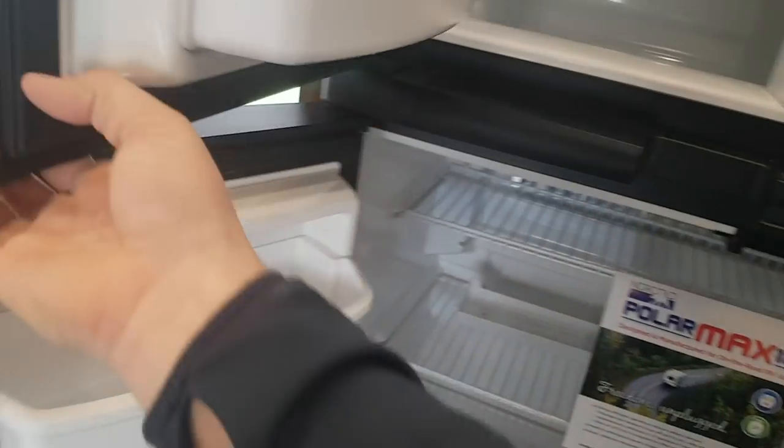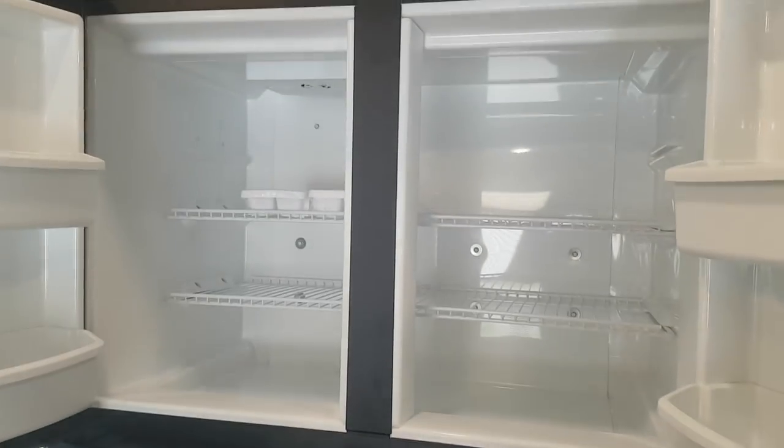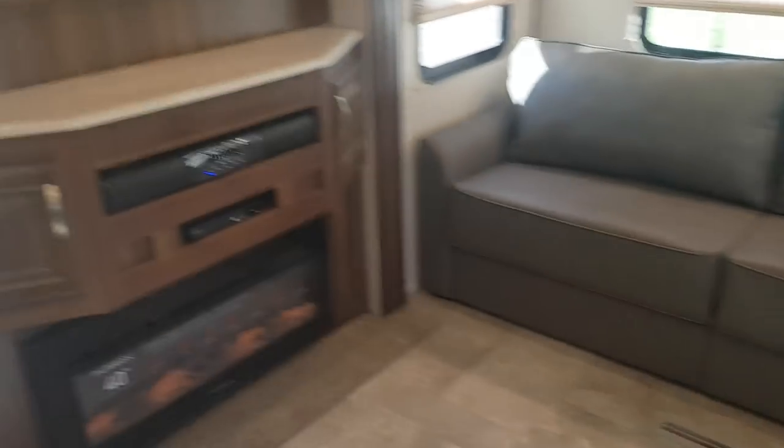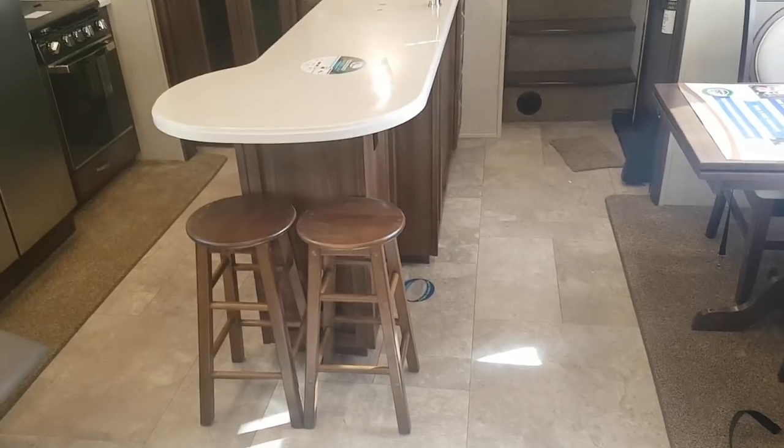Fridge has lots of room, as I mentioned, 18 cubic foot, four door, fridge at the bottom, freezer at the top. It's got the nice tile look linoleum flooring. So that's all one piece flooring all the way through.